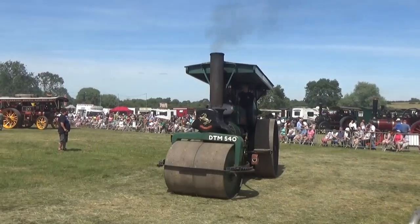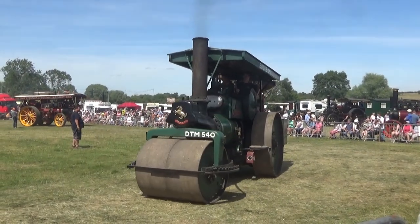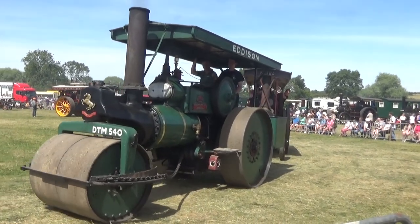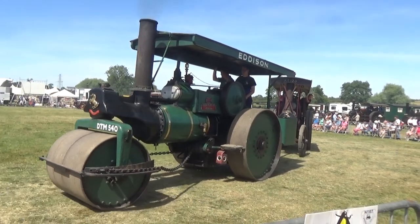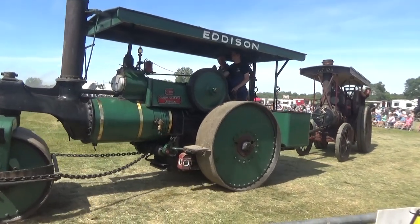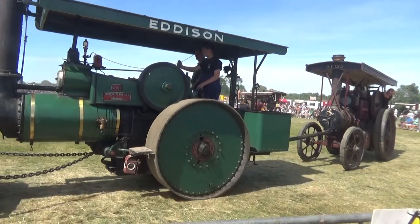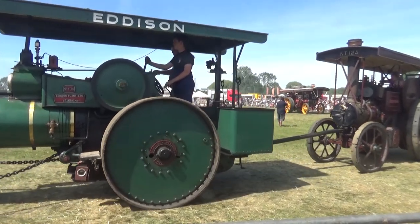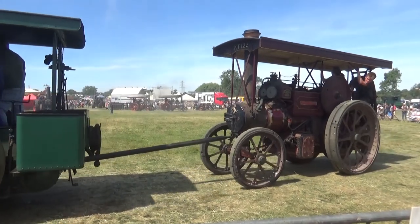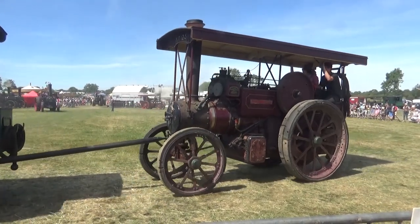It's a debut at the Rempstone Steam and Country Show. This one's got a fair crane on the back, look, ladies and gentlemen. It's a scenic showman's engine. You'll notice behind the main dynamo, just behind the chimney, there's a bracket with another dynamo on. Signifies it's a scenic showman's engine. And there's a fair crane on the back there for putting the fair up when they go from fair to fair.